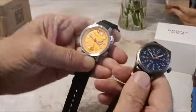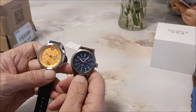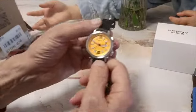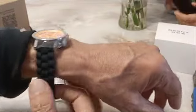Where's Berny? The only thing I don't like about this Timex, and it would be a perfect watch, is if it had day-date. This one has day-date. Oops, broke it, so now I got to wear this one. Oh, the thing's heavy. Really? Let me feel.